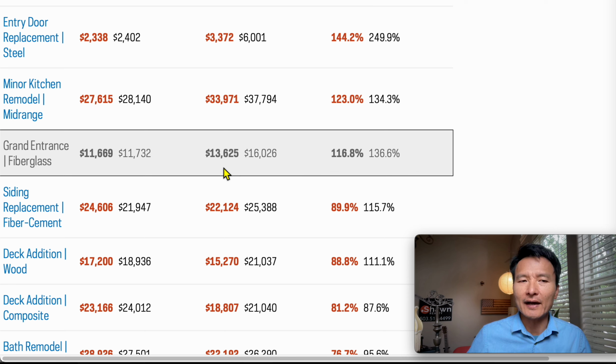Grand entrance fiberglass. I'm not quite sure what that means, but it's basically making the front entrance look grand. It costs $11,600, and you get $13,600 back. That's about 17%. Now, at this point, you have to start thinking, is my time and effort, going through the construction, finding the contractor, dealing with all of that, is that really worth it or not? You need to decide on that, if this number is accurate at this point.